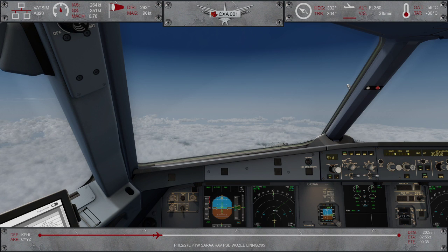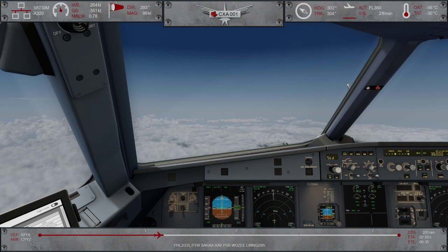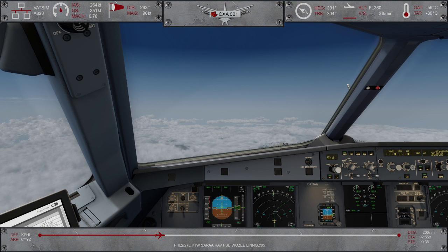New York Center, American 338. I'm assuming that I give you a call when I'm ready for clearance and all that happy stuff. Depends what airport you're at. LaGuardia at the moment, sir. Nope, you're going to talk to New York Approach on 128.12. 128.12? Thank you very much, sir. For the information, American 338. No problem.